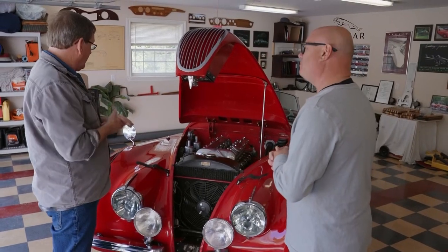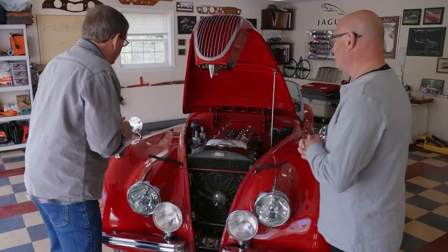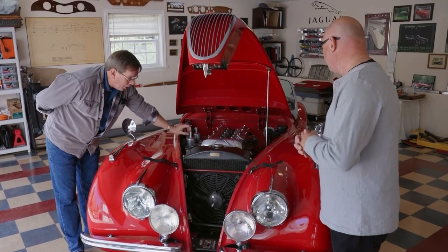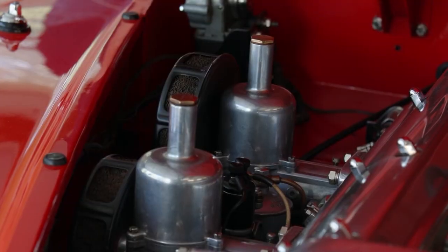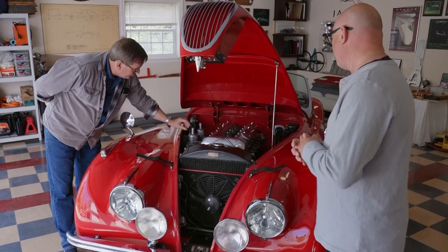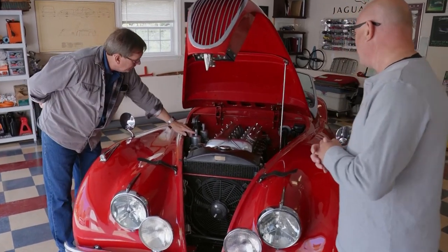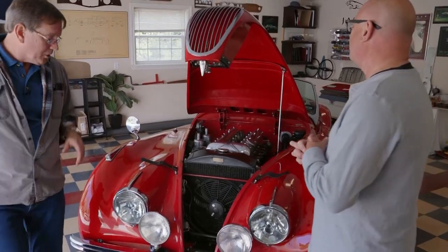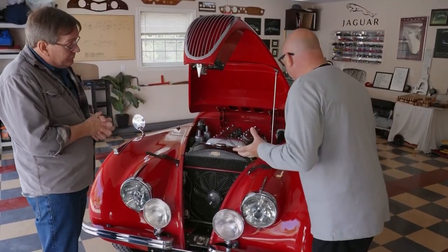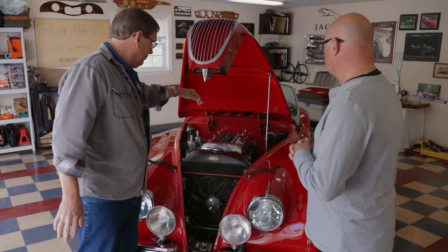This is very, very correct and original, including what they call the tall neck carb pots. These are H6 carbs. Probably by 1951 or '52, it was a short stubby carb, somewhere over there on the wall. But dual carbs, SUs. Headers? Well, actually, they're not a header. It's a manifold, an enameled manifold.